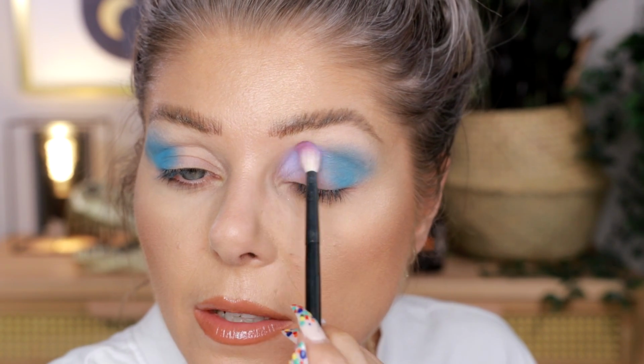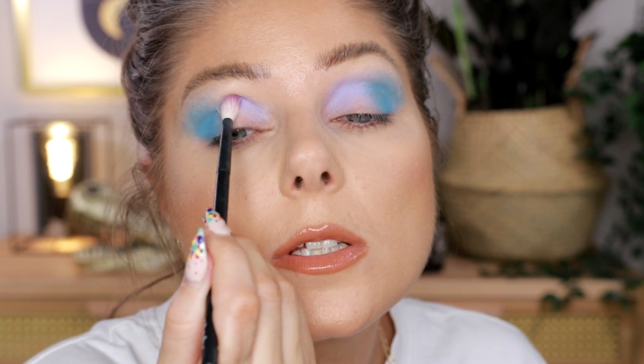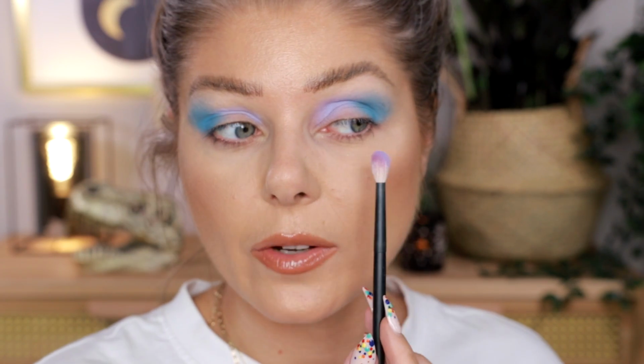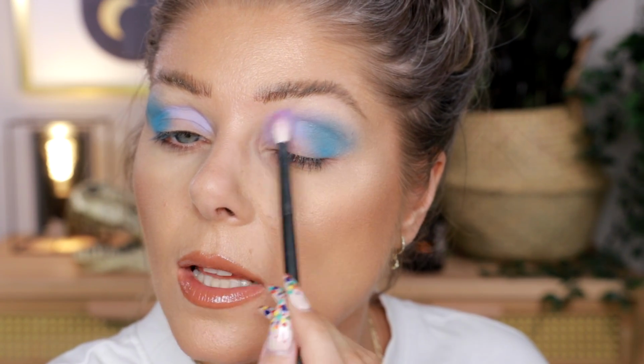So I'm gonna put that in the inner part. I'm probably gonna pack this as an inner corner highlight as well. And you can see I'm just doing this like half and half. So half is the turquoise, half is the lavender.